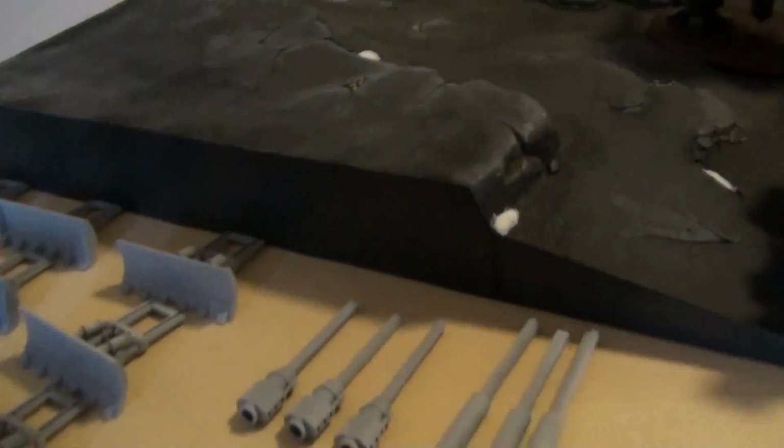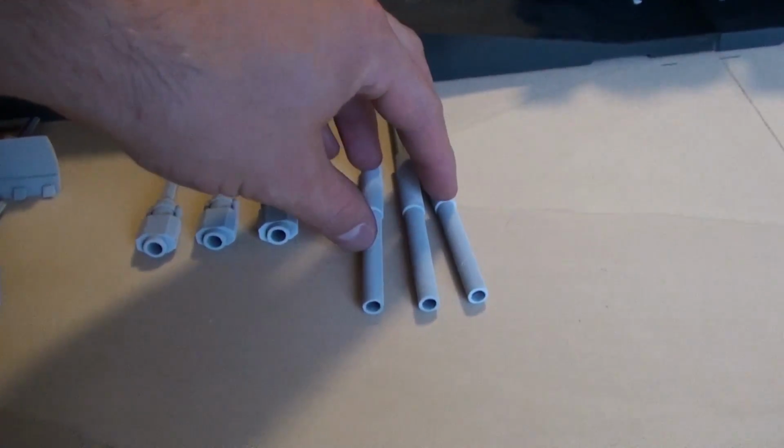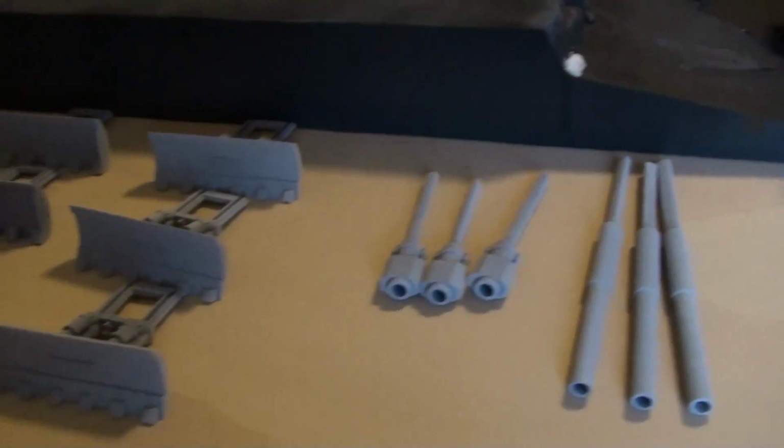Over here we have some extra pieces. These are the Earthshaker cannons for the Basilisk, and these are the Medusa conversion cannons for the Medusa, which I have the gun platforms waiting to be primed.